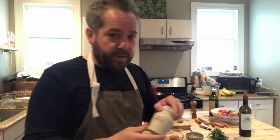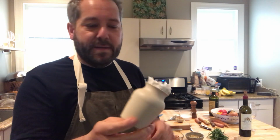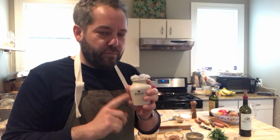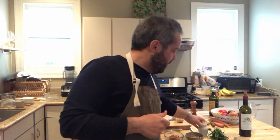This is a very magnificent mustard, Dijon mustard that I've been working with lately, that I completely adore. I'm a big fan of Dijon mustard, and I have rarely tasted Dijon mustard as good as this. This is white wine, freshly pulled Dijon mustard from Maille.